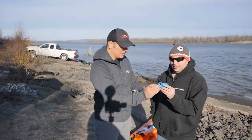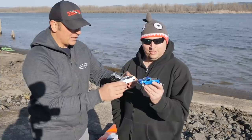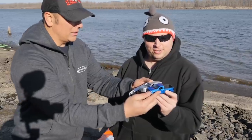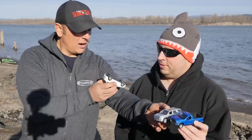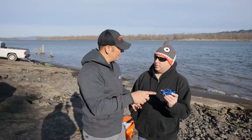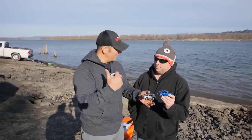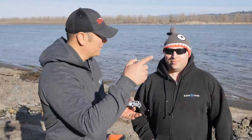The Dodge is facing about that direction. Next to it is a Toyota pickup, also sitting on its wheels right next to it. Downriver is a car that's upside down. So what we're going to do right now is mark the Dodge, get the lift bags on it, get it floating.